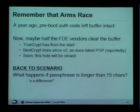So we're back in our scenario. What happens if we've got a passphrase that we've extracted from memory, from this BIOS keyboard buffer, that's longer than the 15 characters that can be stored there? Well, it's a 16-character buffer, but the last one's always going to be return, so it's 15 characters, really. And in fact, a year ago we did. What you see there was what we recovered from the buffer: "e a difference!" That was the last component of this guy's passphrase.